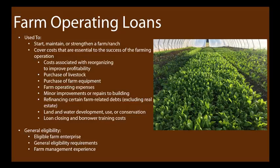General eligibility for these includes just the basics: an eligible farm enterprise, meeting those general eligibility requirements, and some farm management experience. Again, this farm management experience won't be quite as intense as for those farm ownership loans, just because the costs associated with farm operating loans are going to be a little bit less.